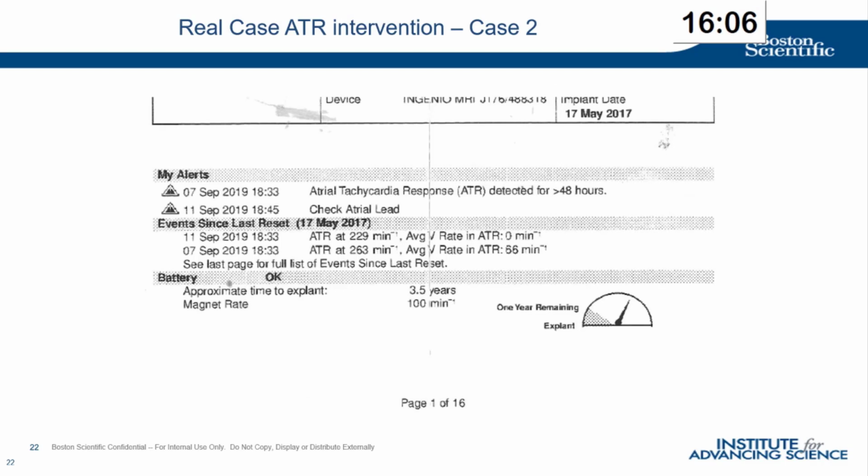Okay, so let's go to the third case. This is a case where I want to show you only, I will not show you strips, but this is a real case that happened with us. I want to show you how the device itself, whenever you find a report, and this is also related to your exam or your daily practice, how you know that ATR is working here, what action was taken, and what are the results.